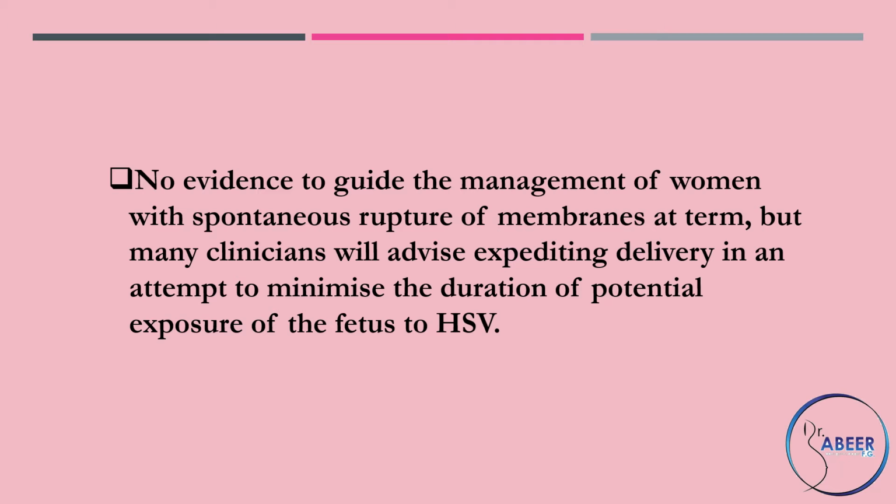There is no evidence to guide the management of women with spontaneous rupture of membranes at term, but many clinicians will advise expediting delivery in an attempt to minimize the duration of potential exposure of the fetus to HSV.